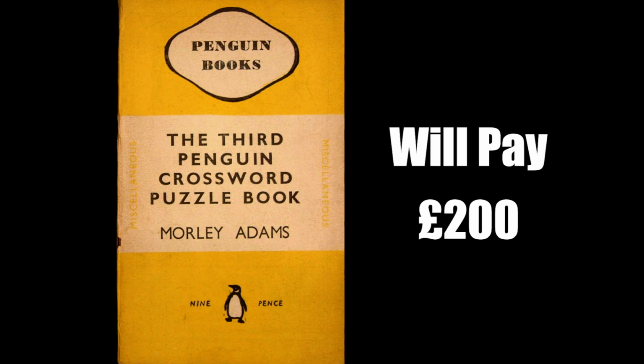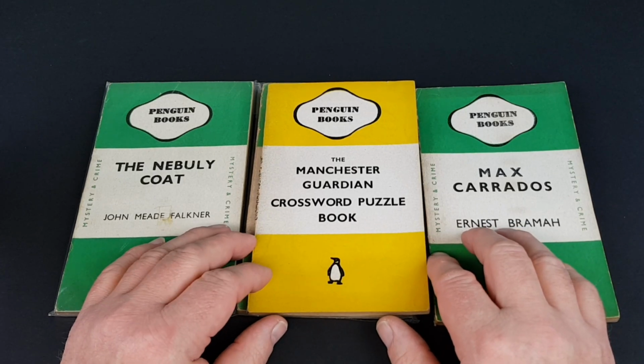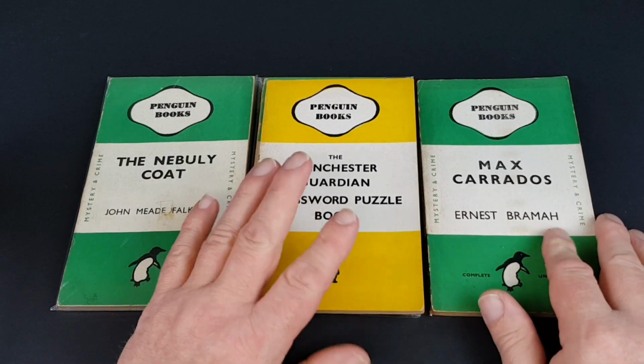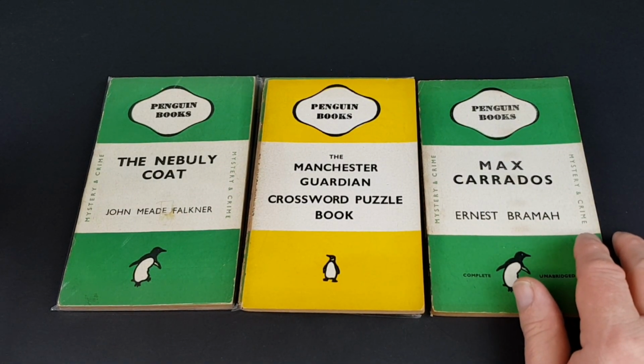On the catalogue that I mentioned from the Penguin specialist dealer, he had a copy in beautiful condition for £50, which I think is woefully underpriced. So make of that what you will, but if someone's got one out there and it's in really nice shape, I shall pay £200 for that one.